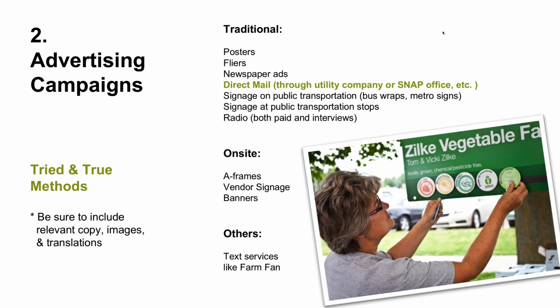So once you've spent some time thinking about your target audience and identifying their needs, you can go right into deciding your advertising campaign. Typically, we have markets doing posters, flyers, newspaper ads, signage on public transportation. Direct mail, as I mentioned, is a great way. We've seen markets partner with utility companies who send out either annual or biannual bills, or sometimes monthly bills, to everyone in a town. Sometimes they're able to include some promotional material so that everyone in town may get your brochure or pamphlet, or even just a little ad on their utility bill. So that's definitely something to check out.